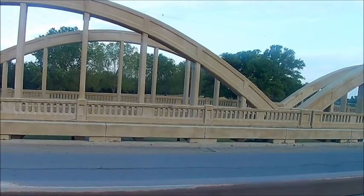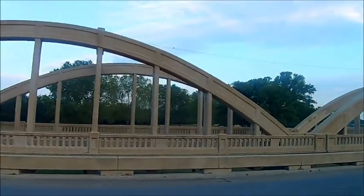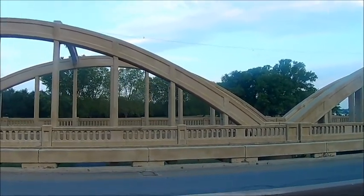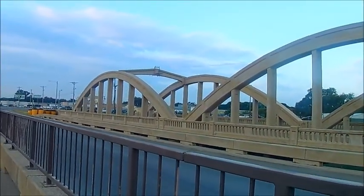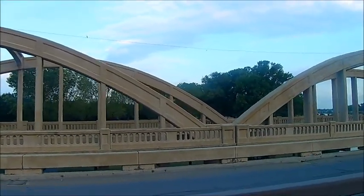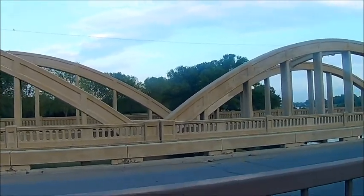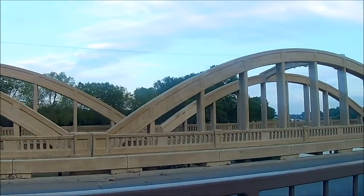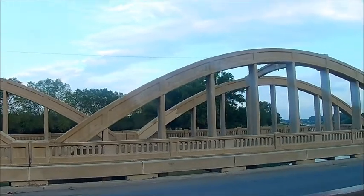This does go over the Arkansas, or I'm sorry, Arkansas River, of course. This is also known as the Lincoln Avenue Bridge, and I have no idea why it was called that. But anyway, actually, not too far from here, there's a very old railroad bridge. And you might be able to see it from here. I'm going to go around here and let you look at the river over here just in a minute.